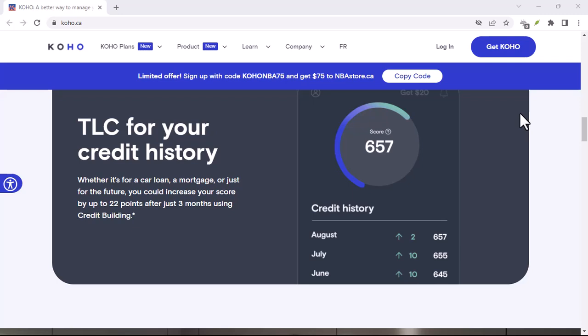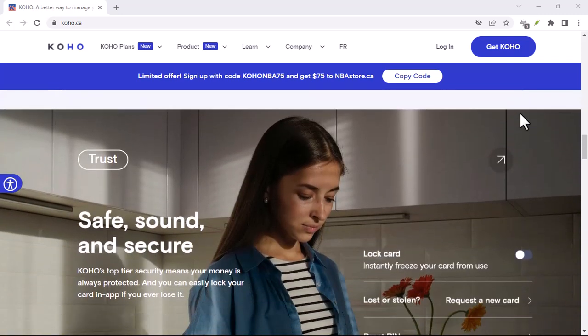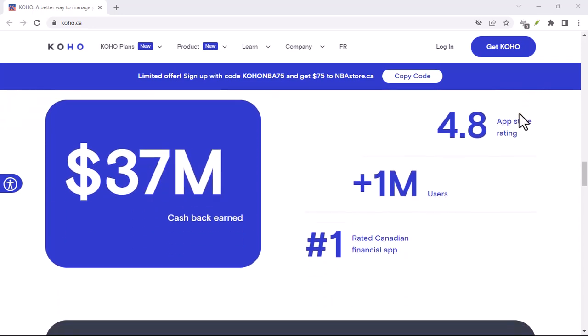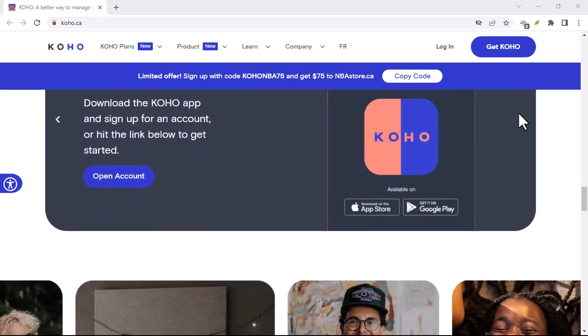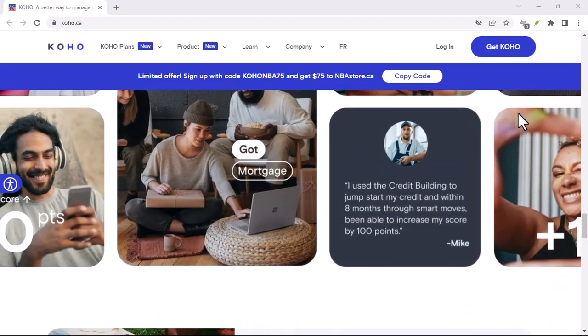Let's break it down. First off, what exactly is a line of credit? Think of it as a revolving loan. You have a set amount of money available to you, and you can borrow from it whenever you need. Unlike a traditional loan, you don't get a lump sum up front. Instead, it's like a credit card, but often with lower interest rates and different repayment terms.